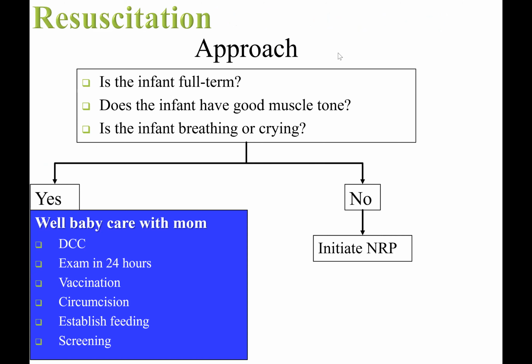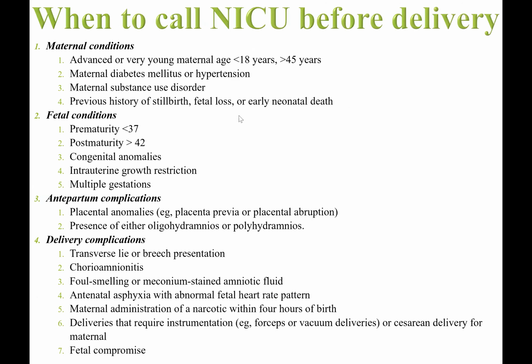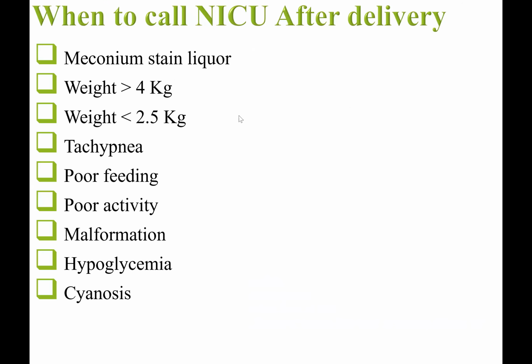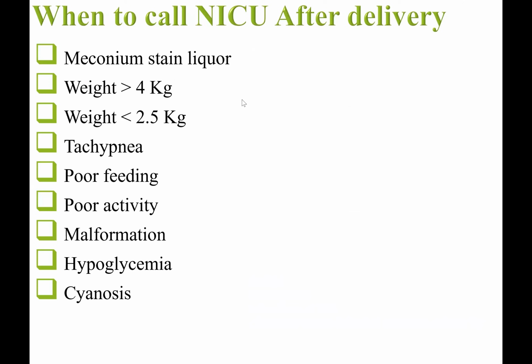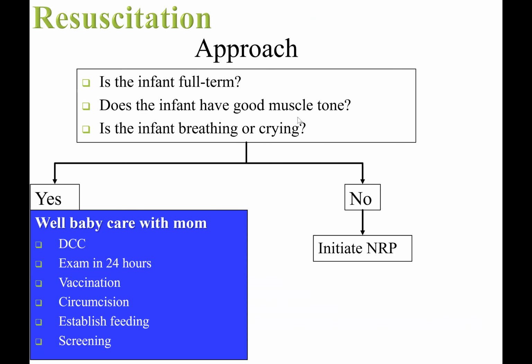Now, when the baby delivers, we ask ourselves 3 questions. Simple, 3 questions. Is the baby term? Does the infant have good muscle tone? Is the infant breathing and crying? Now, somebody said, well, I cannot wait until the baby delivers to know the tone. But you have the risk. When you have these risk factors, you expect that the answer will be no to one of these. So if there is no risk factor, but the baby is delivered and has no good muscle tone.